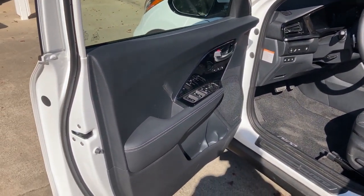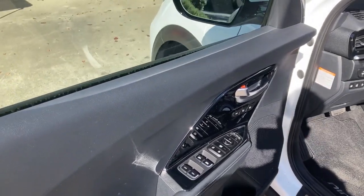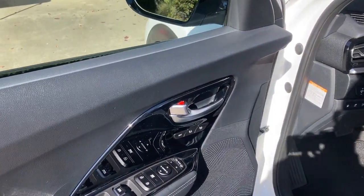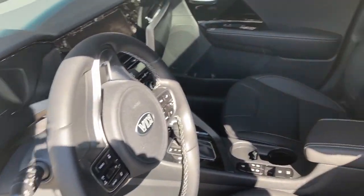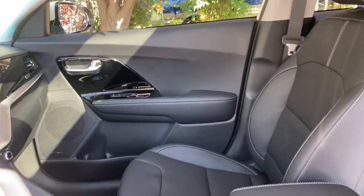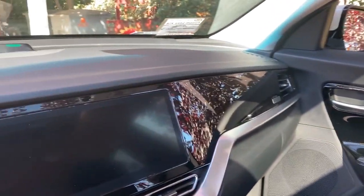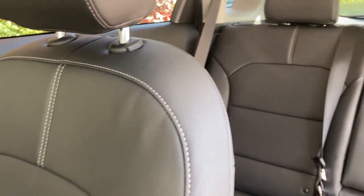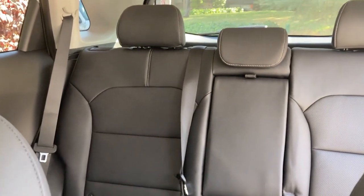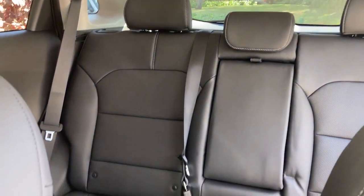Driver's side door, plenty of space for bottles, all of your adjustments. Steering wheel's pretty nice. Compared to the Prius, I think the Prius drives a little bit better than the Niro. But Toyota has had many, many years to get that ride very smooth, and they have done it.